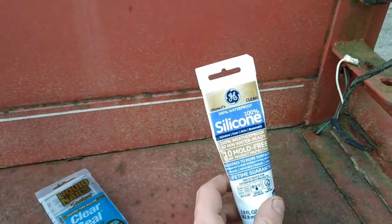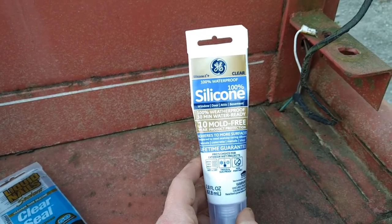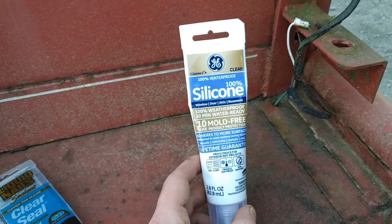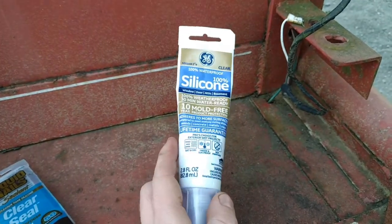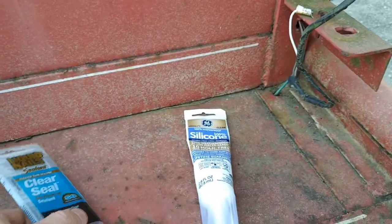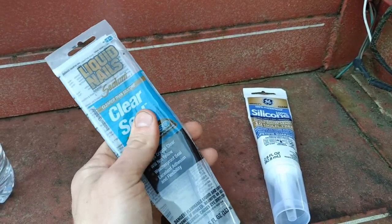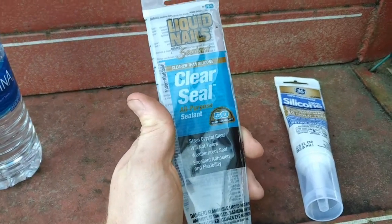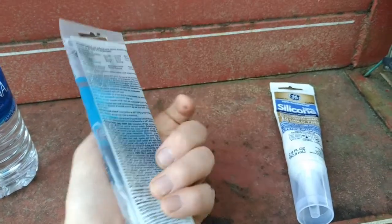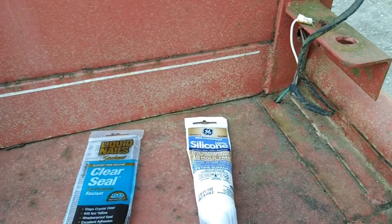I used this one this time. This is a clear silicone, waterproof, weatherproof. Seems like a pretty good product. Outdoor sealant. This is what I used last year. This is decent, but it's a little different, I think. I don't think this is silicone. So I would actually recommend going with some sort of silicone-based sealant.